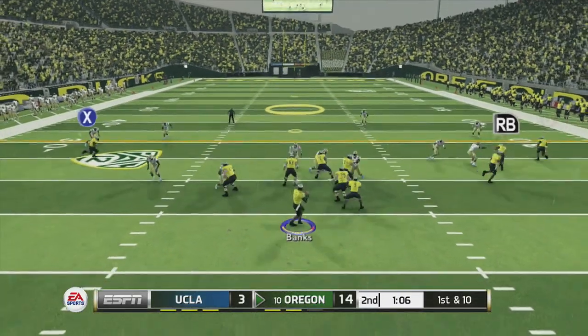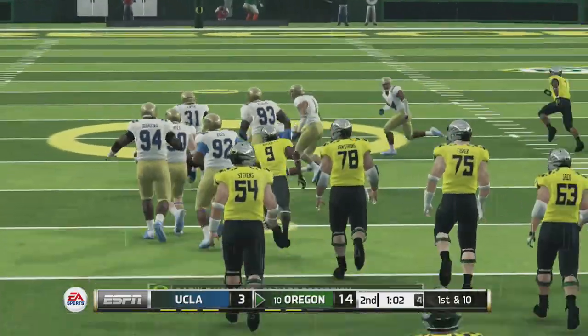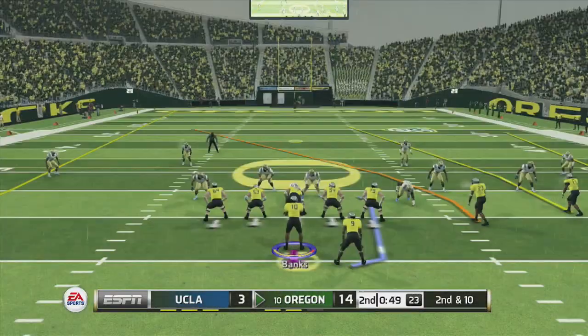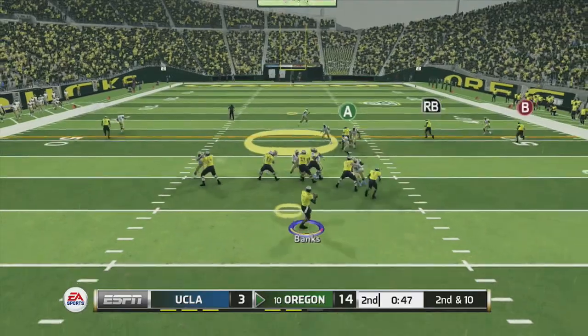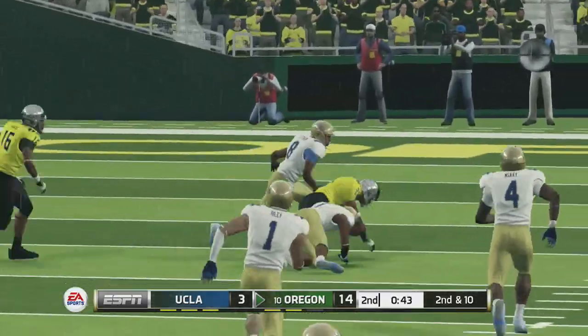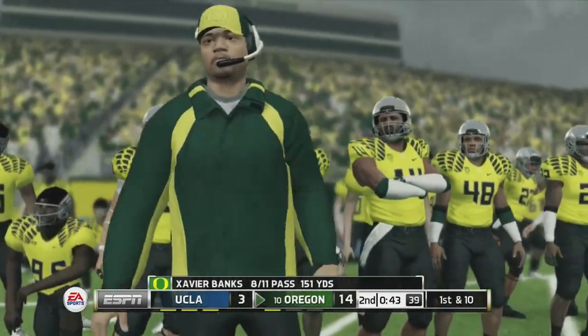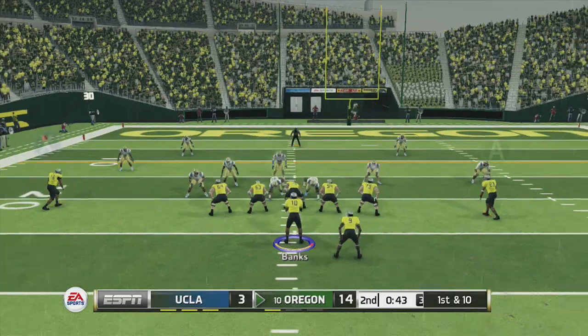Now a minute left in the second quarter. Fast forward, 14-3 Oregon. Hawkins over the middle from Banks. Big 21-yard gain by Daryl Hawkins there. Now 2nd and 10. Banks looking for something to do with the ball. Finds Kelly over the middle. And that's a deep ball. 151 yards passing so far this game, only in the first half. And Banks is just rolling.